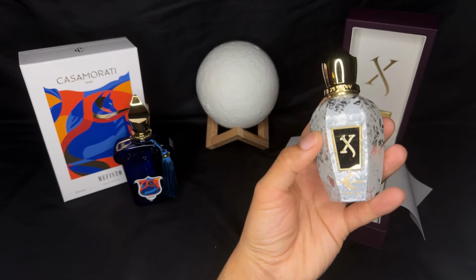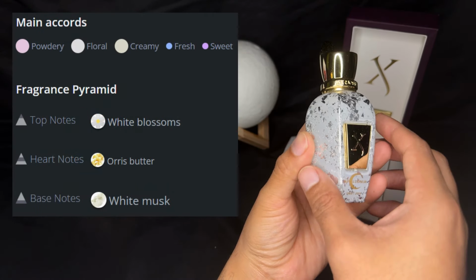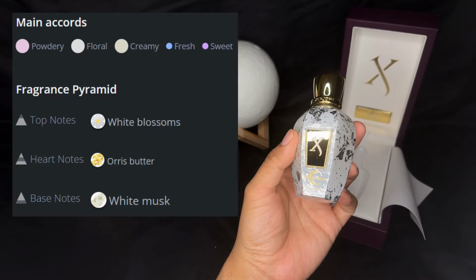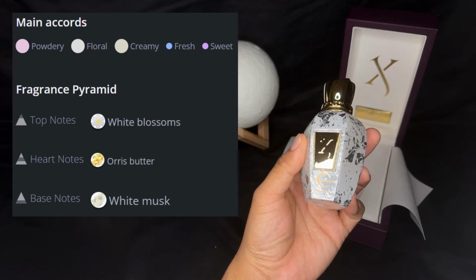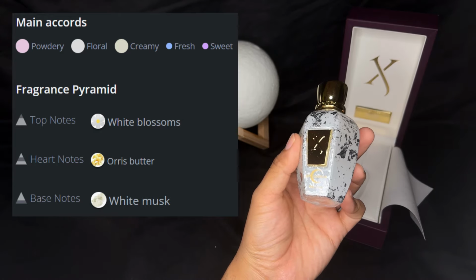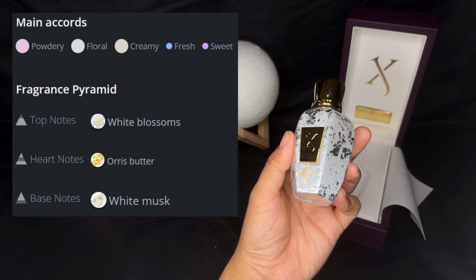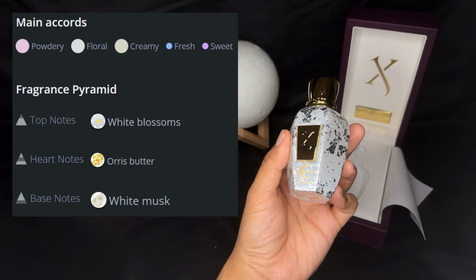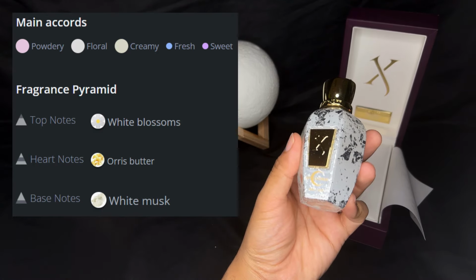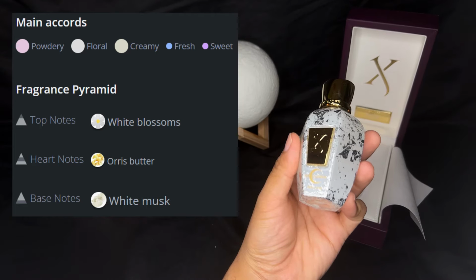Let's look at the fragrance notes. So the main accords of Apollonia are powdery, floral, creamy, definitely creamy, fresh, and sweet. The fragrance pyramid is very simple. Top notes of white blossoms, heart notes of orris butter, and base notes of white musk.